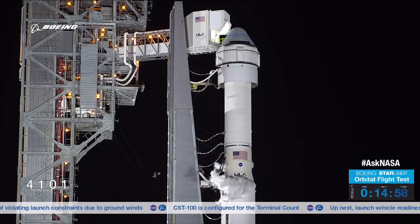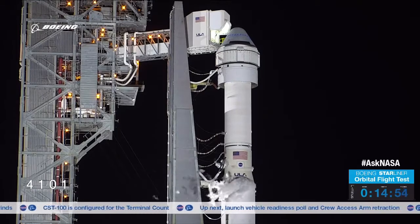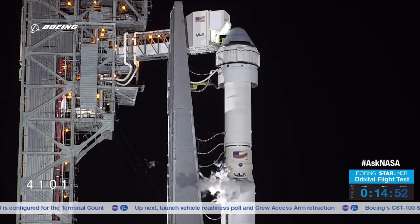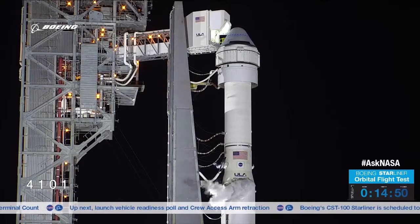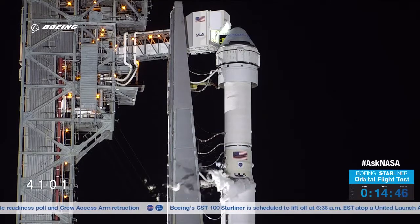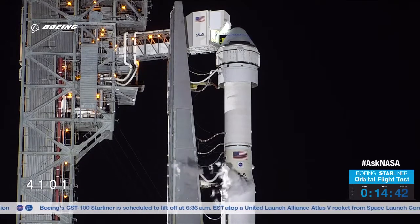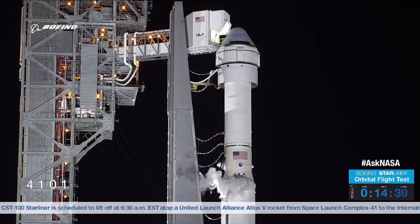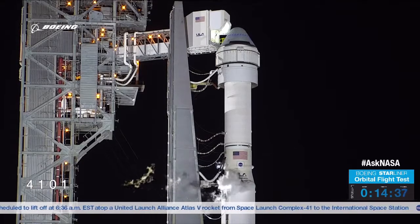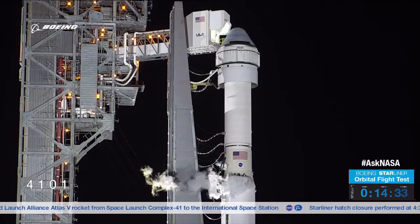That gray paint covering is actually there for thermal properties. You might remember if you've been following Starliner for a while, it used to be white. But as we continued our analysis, we decided that gray would be a little better and safer on reentry, so we covered it up with this special gray paint that is very heat resistant. Yeah, and you can see it well. It's really early in the morning. The sun's not up yet, but you can tell that color on the capsule at the top of the rocket on the pad there.